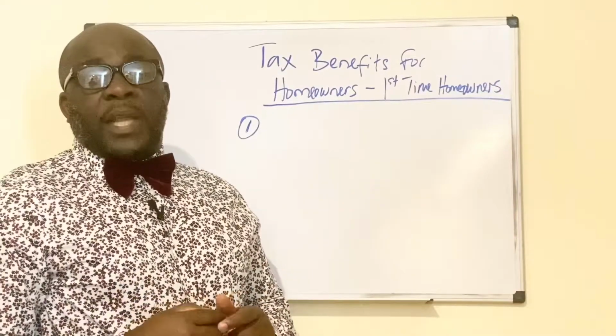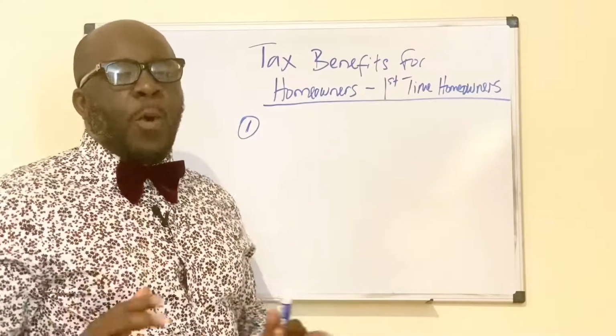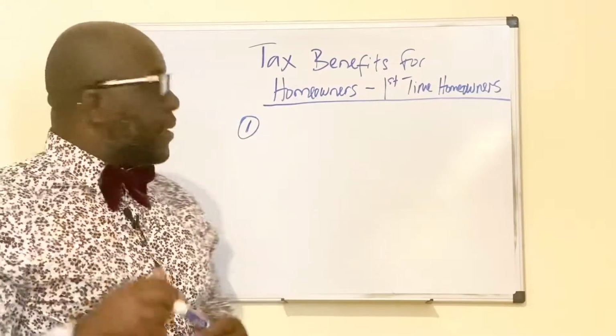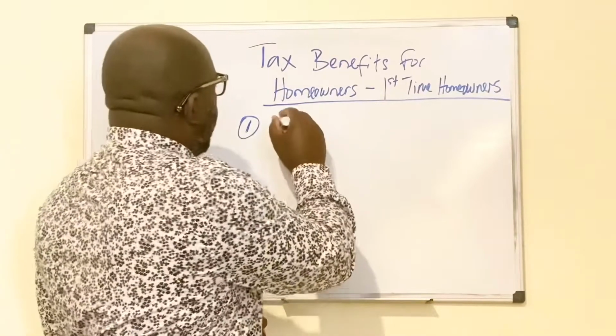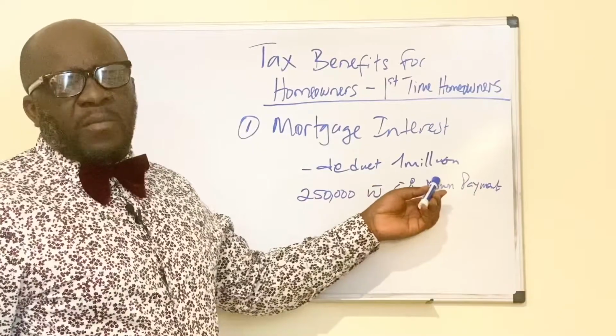We will be talking today about 10 tax benefits as a homeowner. Number one, mortgage interest. You can deduct up to about 1 million of mortgage interest.